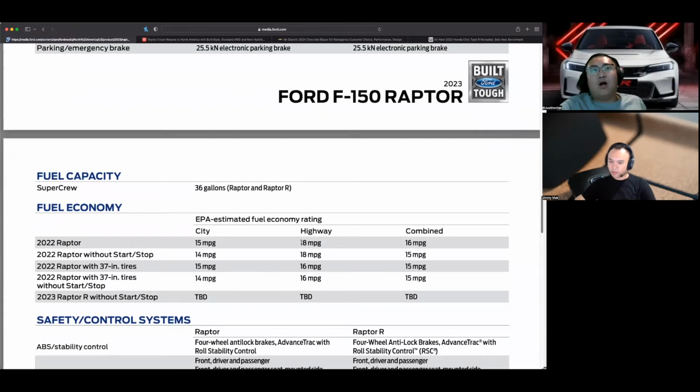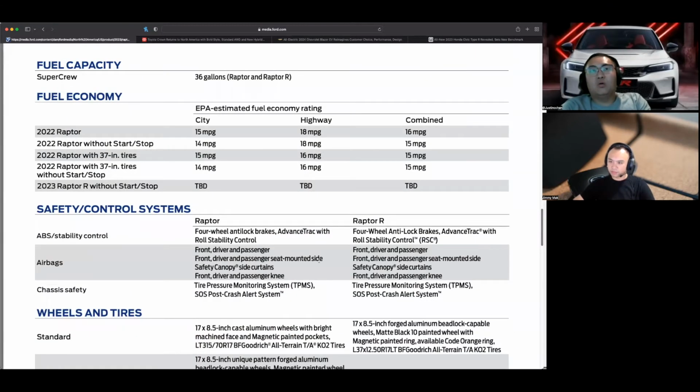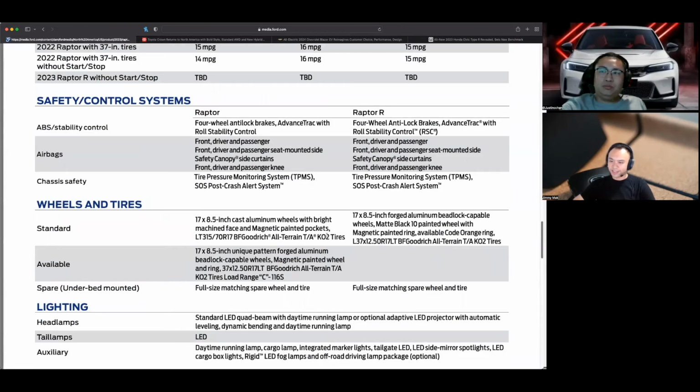Let's see, the R is going to be in the low teens miles per gallon. The Raptor R is TBD, but 18 miles per gallon with the regular Raptor. Sorry, because the GT500 gets 14. No, it gets 12 city. So this is probably going to do 12, if not worse. It's going to do worse for sure, considering how much heavier it is.